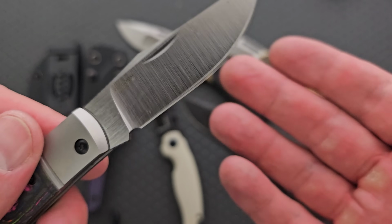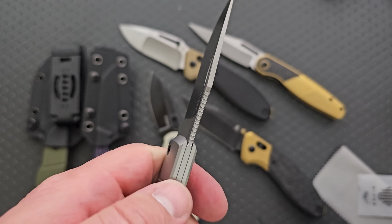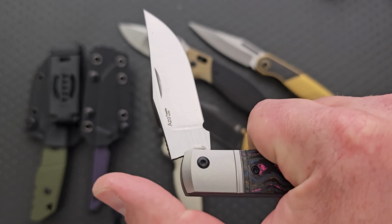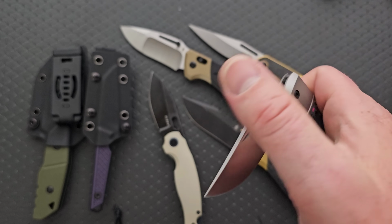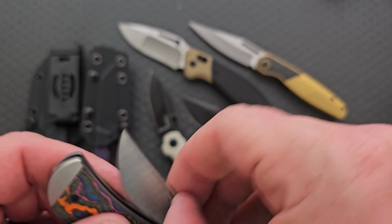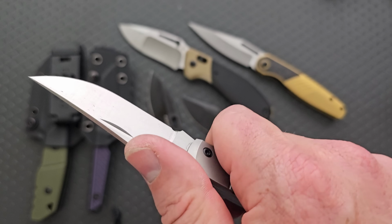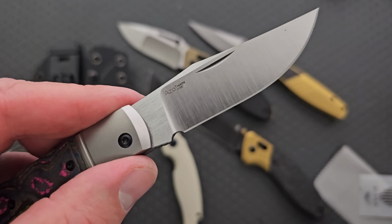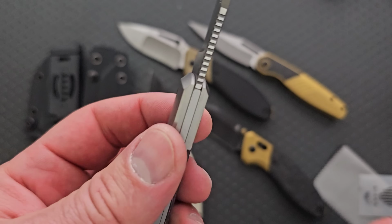This is a really nice, modern, classic style pocket knife. I don't know that I'll ever understand why there's jimping here, if for any other reason than just to assist you in closing it, because there's no use situation where you're going to want to put pressure there with it not being a locking knife. But nice thin edge, M390, really nice fit and finish.